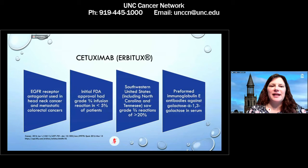But then in the southwestern United States, including North Carolina and Tennessee, they saw grade 3-4 reactions of greater than 20%. So quite a difference. And then some very smart people discovered that the reason for that is preformed immunoglobulin E antibodies against the galactose alpha 1,3 galactose in the serum. Okay, so people were already sensitized, but they had not gotten cetuximab before. They were sensitized by tick bites. So exposure to tick bites, specifically the Lone Star tick, led people to develop what's called alpha-gal antibodies in their bloodstream, and that made them more likely to react to the cetuximab, right?